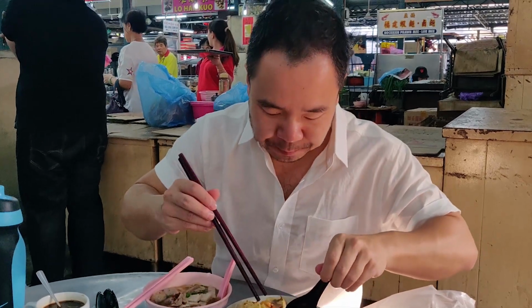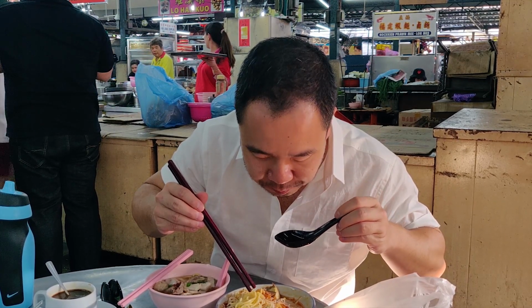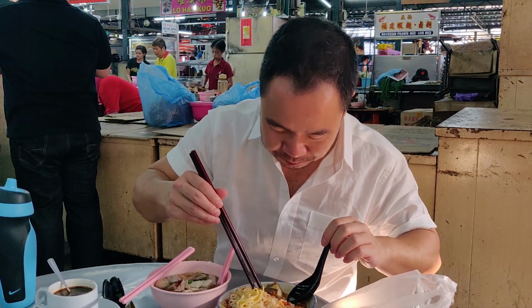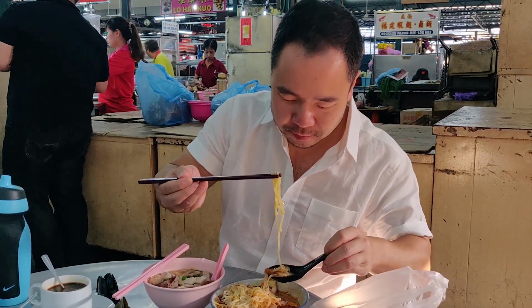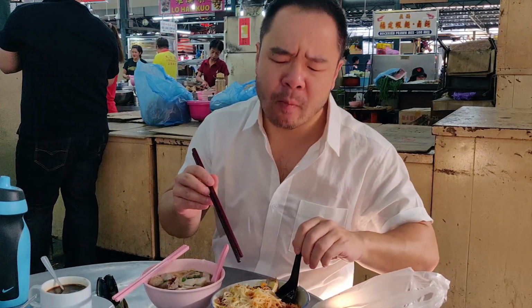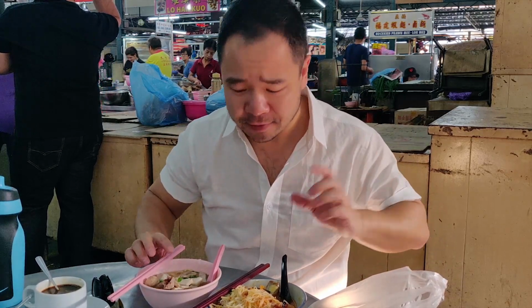Oh, so good. You can definitely taste the prawn heads in there. Bean sprouts. And of course these delicious fried shallots. Noodles. Oh man. With the noodles and the soup and everything else, just amazing flavors.